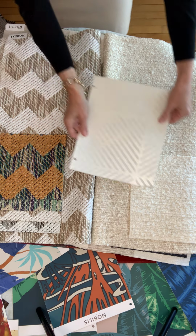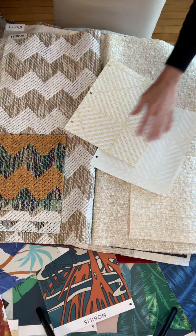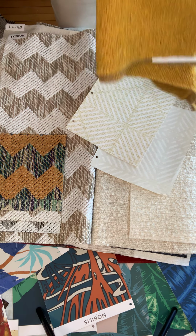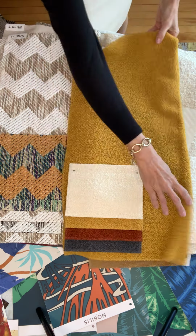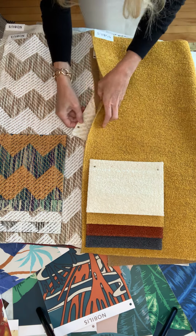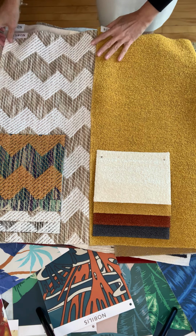And then we have Paliotta again, and Paliotta here, a little bit more of a warm tone. And then what I'd like to show you is this beautiful mustard. So this beautiful mustard is another boucle, and this boucle is called Frisson. And Frisson is lovely, and look how these colors coordinate with this beautiful Delos.